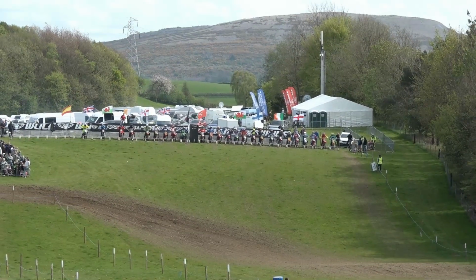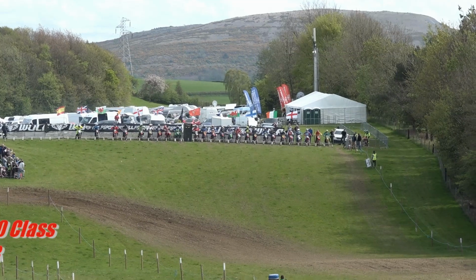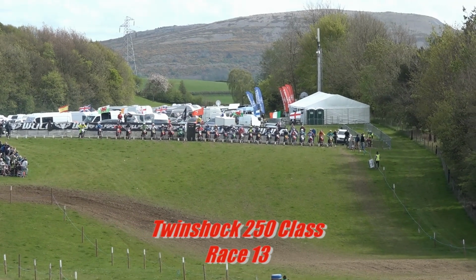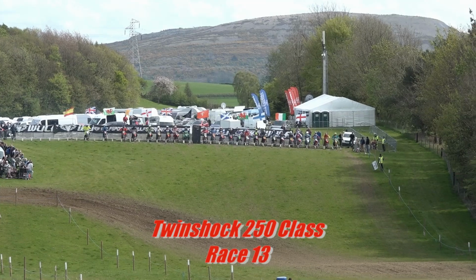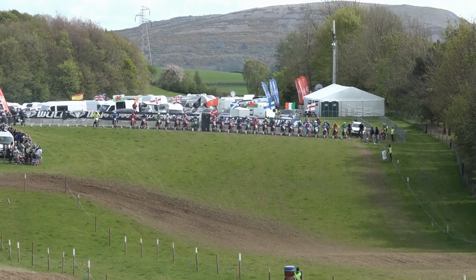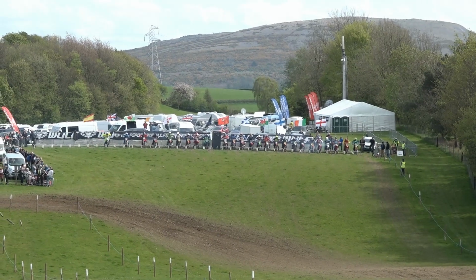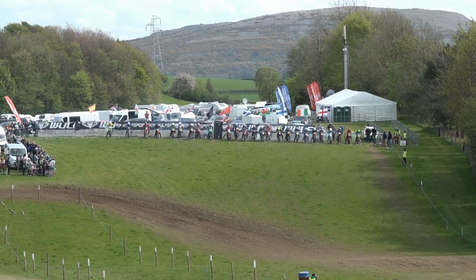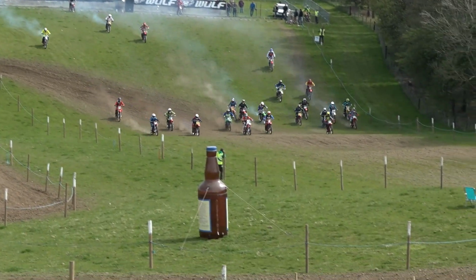And so that brings us on to race Lucky 13, and this will be the second race for the Twin Shock 250 class. Another quite good lineup of bikes for this class, and as you can see, the weather is absolutely perfect here at the Westmoreland County Showground. So we're just about ready to drop the gate as the riders charge into turn 1.